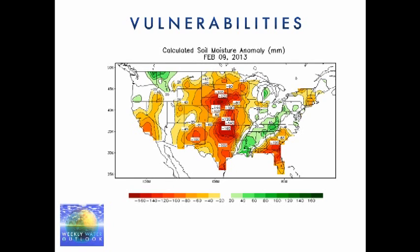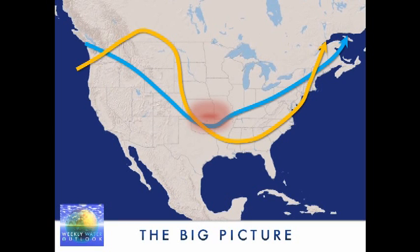Now, I want to review vulnerabilities as we stand right now. We have vulnerabilities for persistent drought, and that's the area of red here. We have much below normal soil moisture anomalies. We also have a corridor here of enhanced or wet soils, and you can sort of see that in this region right here, and that is a vulnerability for the potential for flooding should we get heavy rain. Also up here in the northeast U.S. with that snow, I think that's another area of potential flooding once that melts. So we have vulnerabilities now both on the dry side and on the wet side.